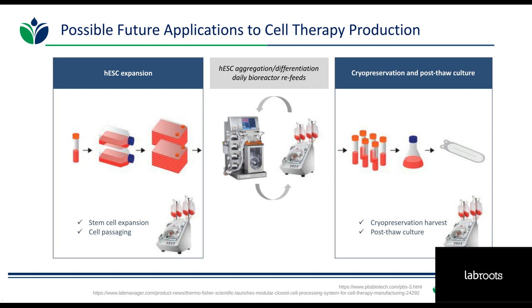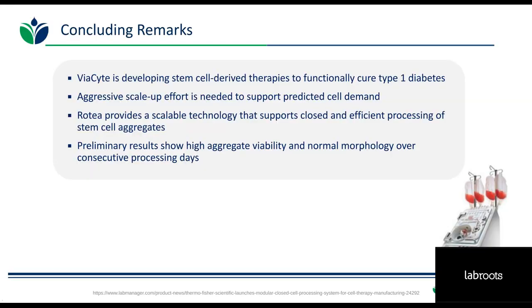So now that we've established the approximate initial conditions that we want to see integrated into our production process, we can also look into possible future applications of the Rotea to our cell therapy production process. So this is our overview of our production process: expansion, differentiation, cryopreservation of post-thaw culture. We're currently looking in the middle there to integrating the Rotea to our aggregation differentiation steps. However, in the future, we might be able to look to integrating the Rotea to our expansion steps, where the Rotea might have a role in stem cell expansion and cell passaging. It might also be useful for our cryopreservation and post-thaw culture steps, specifically for the cryopreservation harvest and during our post-thaw culture.